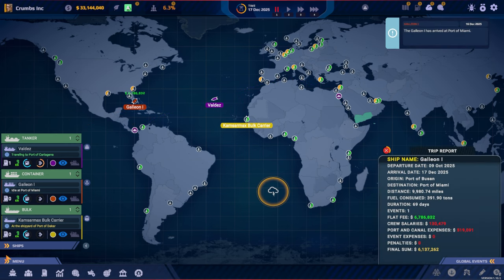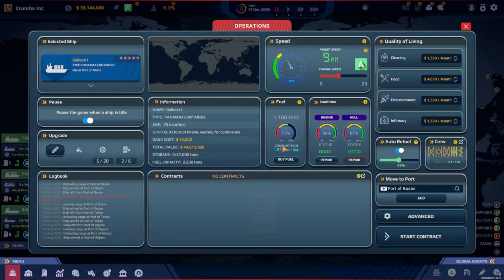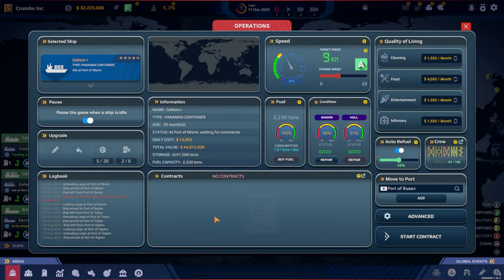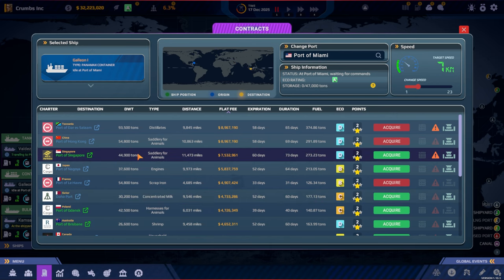We have arrived in Miami. Yeah, why not? Let's fuel up. Yeah, we can repair the engine if we want to. Let's wait a little bit. Could go to Singapore, 7.5 million. It's quite far distance, but the pay is really good. But that is less than half.